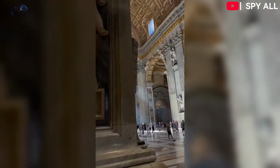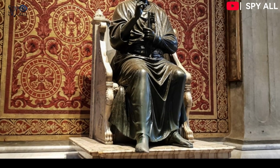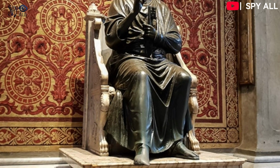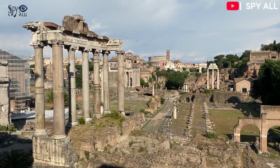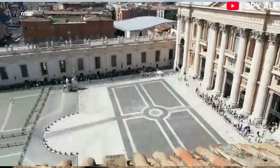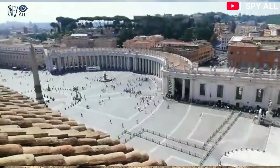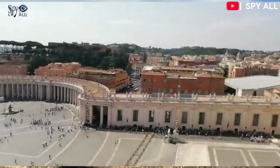Inside, light filters through the dome in stunning fashion, and details like the worn feet of St. Peter's statue show centuries of devotion. Architectural marvels like Bernini's Baldachin and the basilica's sheer size, the largest Christian church by interior space, leave visitors in awe. Outside, Bernini's colonnades embrace the square, blending art and faith in motion.